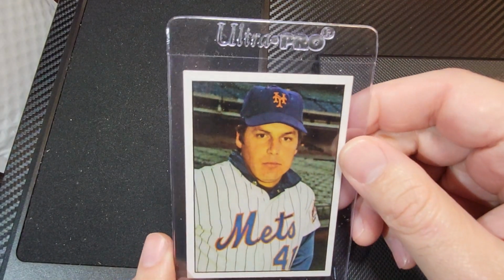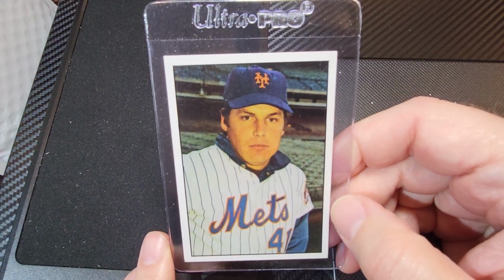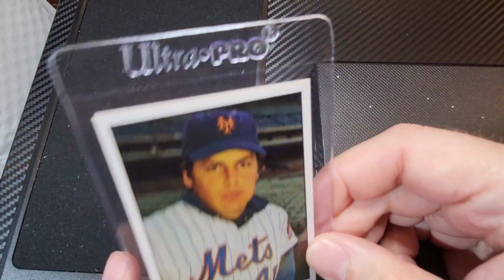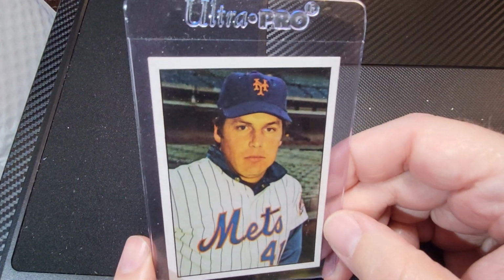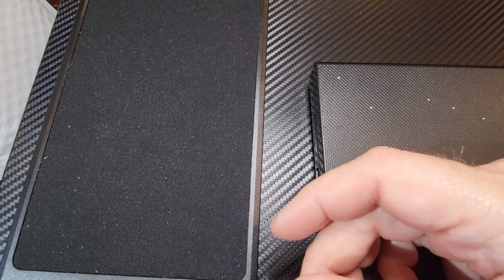And there's front, no name on this. I believe that's Seaver. So that's cool. That was an oddball that I'd never seen, so I grabbed a few of them because there was a few different kind. So there was that. Then I grabbed this one.